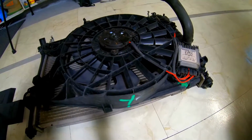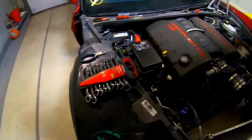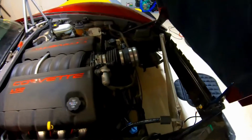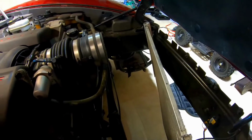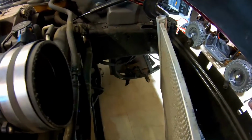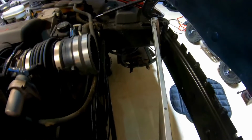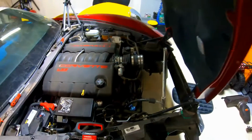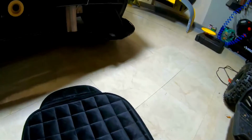So okay, the radiator is removed. As you can see, there is the leftover from the radiator lower support. This is the only piece which is left, everything else is gone. So other than that, let's see what's going on underneath, because now we have a much better view.